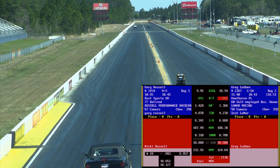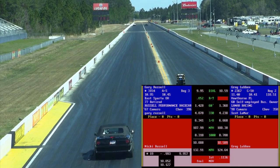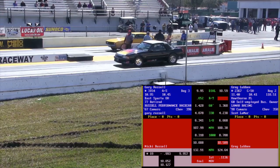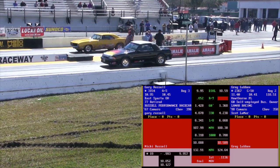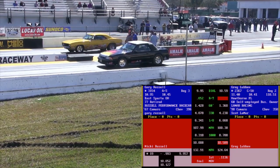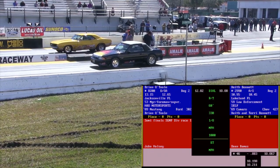He runs 10.008, 132 miles an hour with the big block and the clutch, 10.58 on the 59 for Greg Lubin. Greg missed a perfect run by 0.03 of a second. He's 2 thou red and 1 thou too quick. Ugh, so close to perfection.